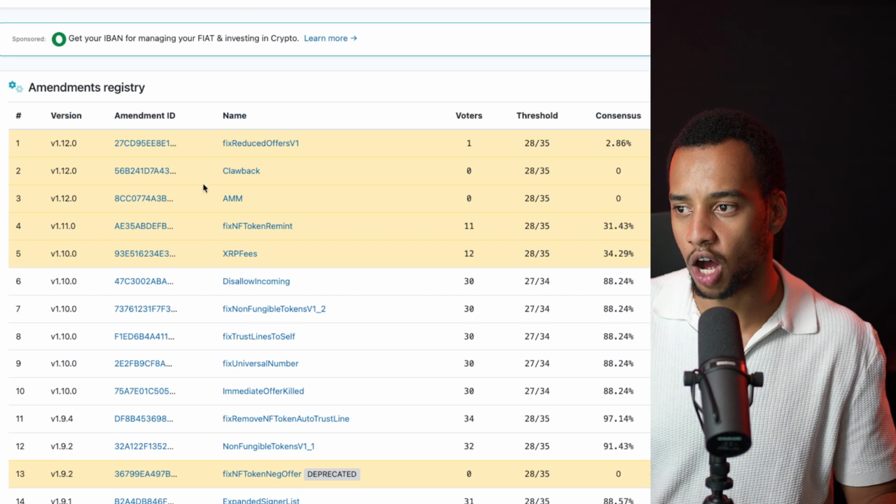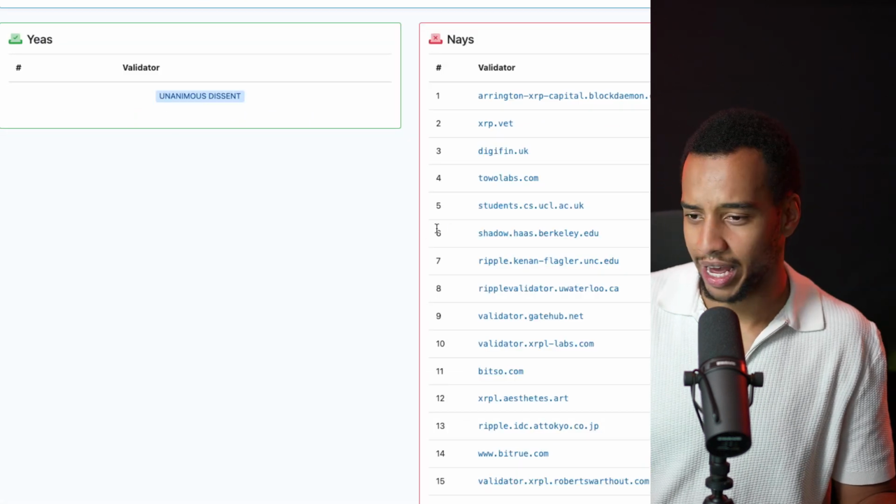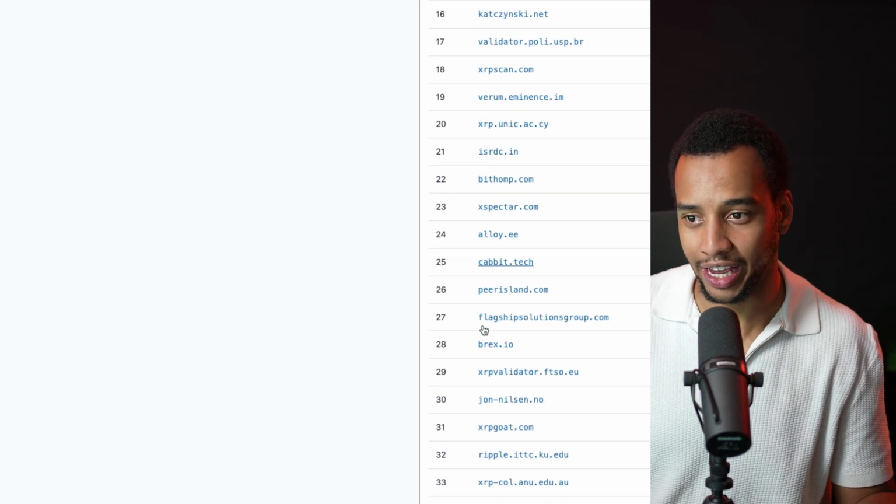Right now, again, Clawback and AMM are in there. They've got 0 voters, though, nobody stepped in just quite yet. And here you can also kind of see who exactly is in on that voting side of things. But yeah, that was it for this little update. Just pretty cool for the XRP Ledger, and that's about it.